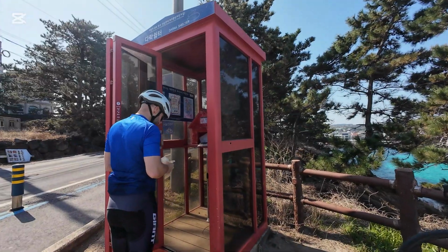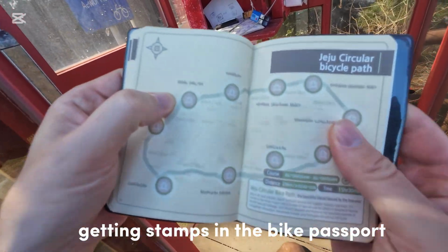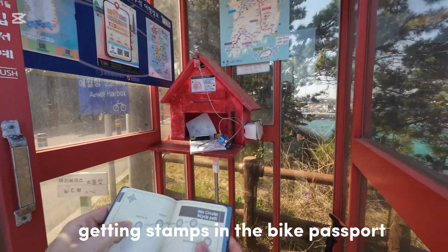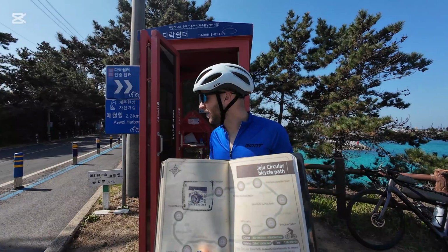We made it to the first passport stop. So here's the passport. Check it out. Shelter. Which one is this? Okay. Gotta test it first.